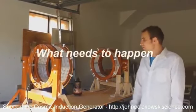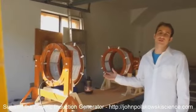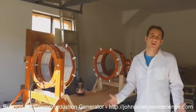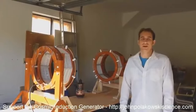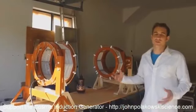To realize the full potential, this cosmic induction generator needs to be driven with a higher power driver, and that's what I'm building right now. I'm trying to give a demonstration at the upcoming energy conference, and to do that I need funds to help complete this.